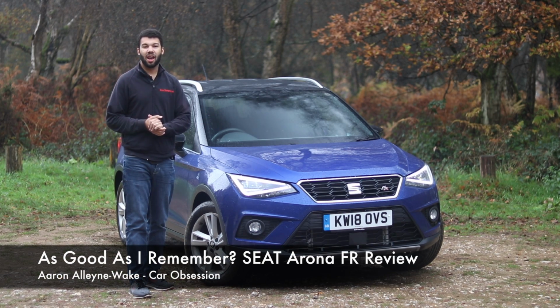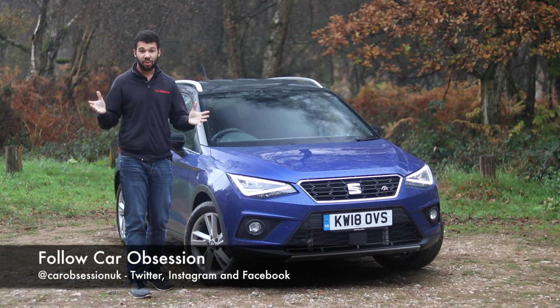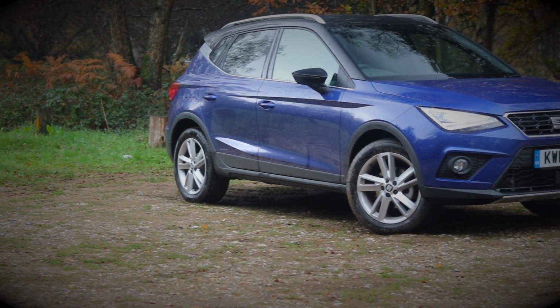Regular viewers may remember that earlier this year I had a short drive in the new SEAT Arona and I was pretty impressed by it. However, more recently I've been able to spend a full week with this car, but is it as good as I remember? Well, for starters, it's certainly as good looking as I remember.